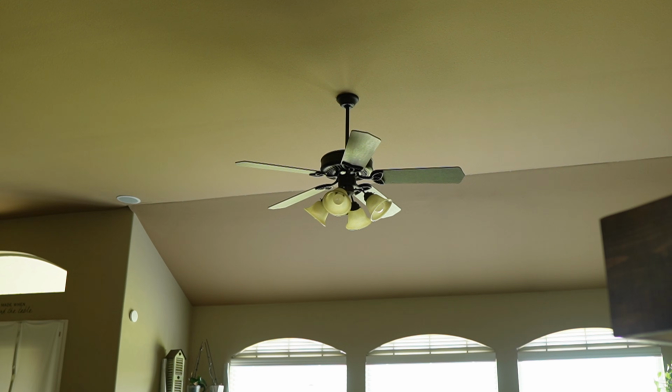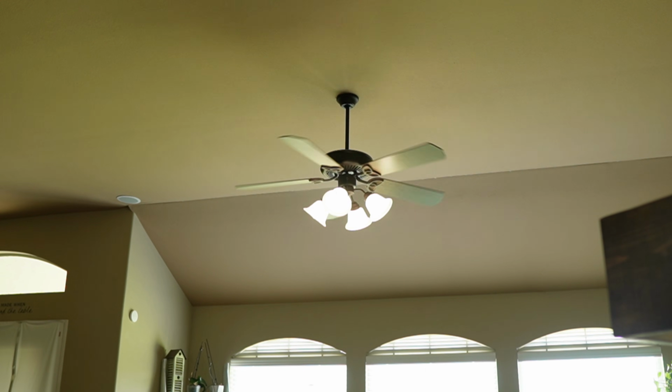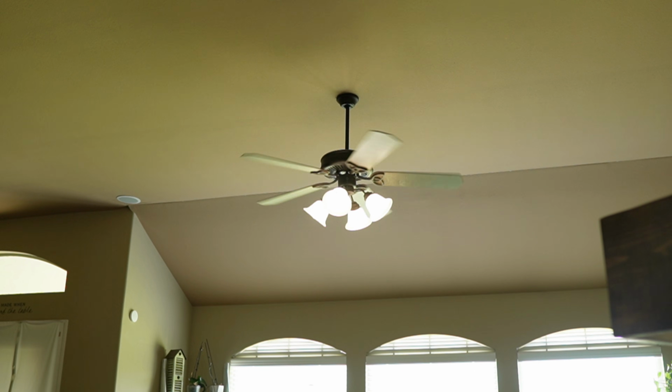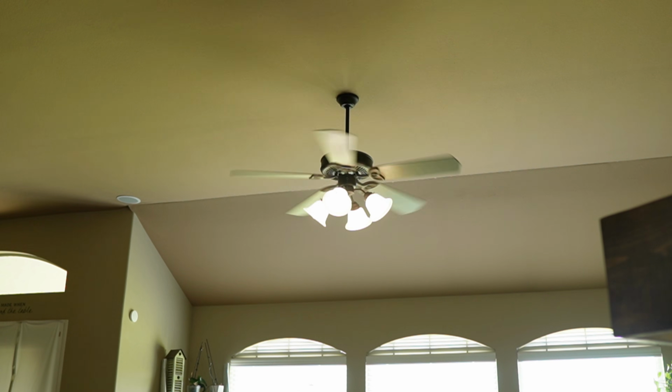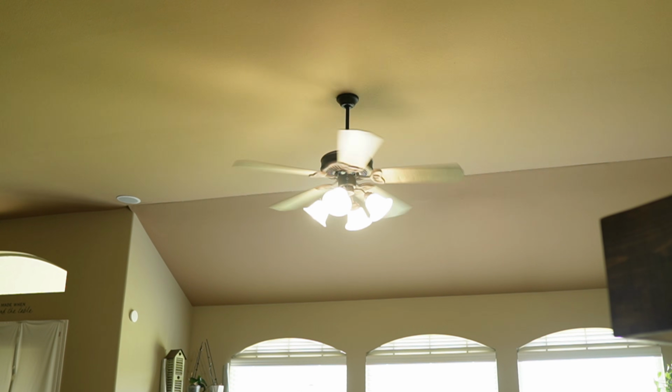Turn on living room light and fan. Change living room fan speed to 3. Change living room light to 100%. Turn off living room light and fan.